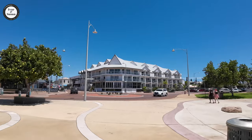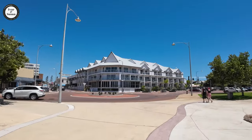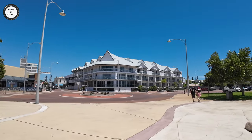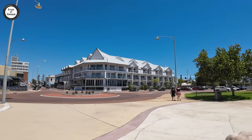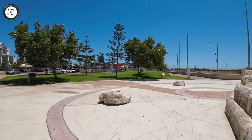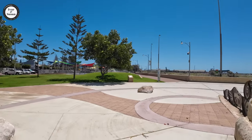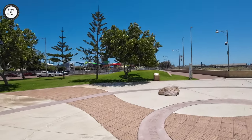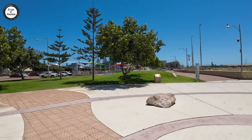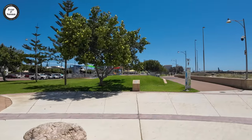So there's a... I don't know if the microphone can pick that up. He sounds drunk already, that guy. There's a play area over here and water feature and all sorts of stuff here for the kids to play in, and the adults if you want to.